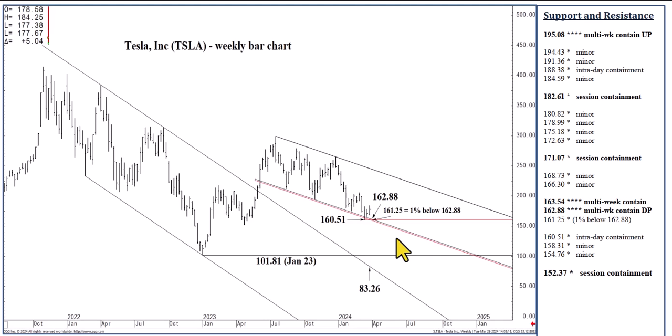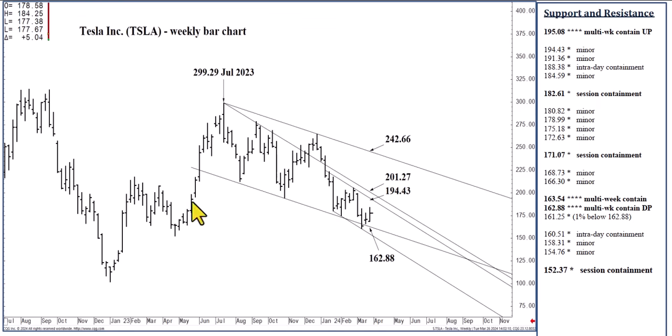And if so, 101.81, the January 23 low, then a 2 to 3 month objective. And we could continue south, all the way south to 83.26 over the following 2 to 3 to 5 months. This would be the zone that I would expect within 2 to 3 months of closing below 160.51. Until then, holding above 162.88 still maintains a 2 to 3 week signal.